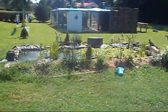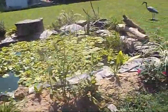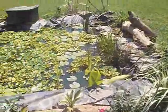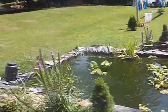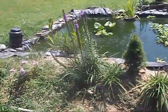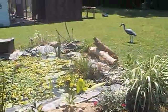I've been slacking on this thing, so forgive me. It's just been so hot I don't feel like coming out here. So there's the butterfly bush and stuff. Nothing really looks different. Like I said, everything will come out next year. I mean, everything was planted this year. So next year it's going to be twice as lush, everything's going to be twice as big. That's what's really going on.